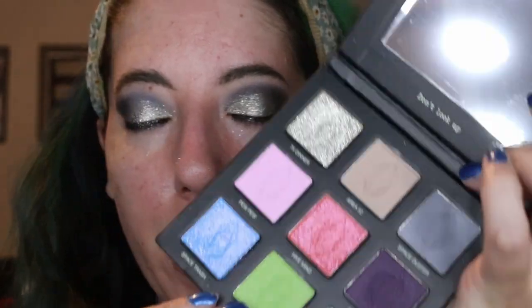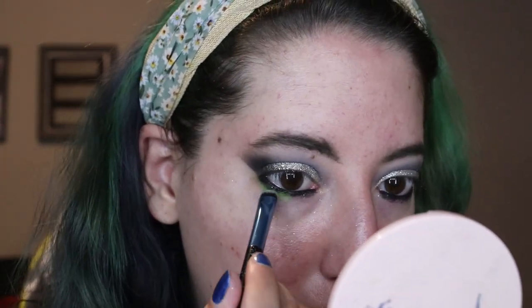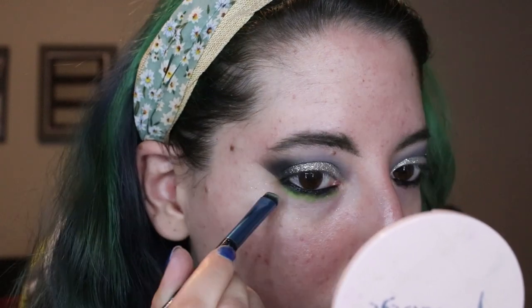So for definitely smudged out, we're gonna bring in some color. So I'm going to take the shade Venus Envy, this lime green, and I'm gonna smudge this on the lower lash line. I'm gonna pack it a little bit on there just so I can get the color the way I want. But I think this is gonna do the job. Okay, just a little bit of green down the lower lash line.